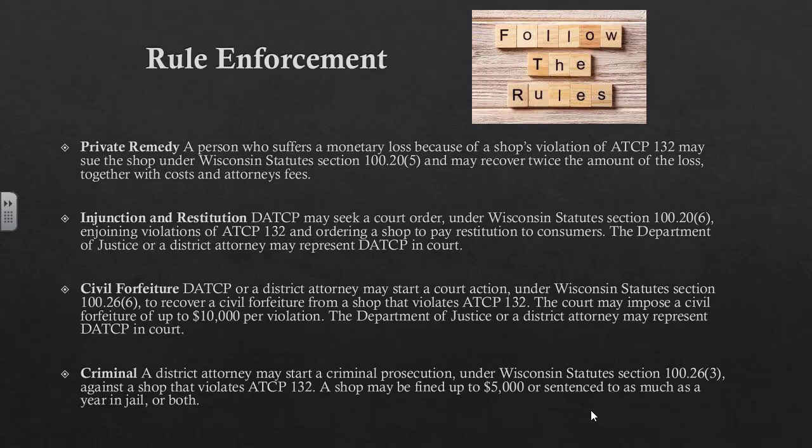So, rule enforcement. This one isn't actually going to be found in the document itself. It goes out into other Wisconsin statutes. But what would happen if a shop did not follow these statutes, did not provide a repair order, didn't provide all the documents or all the criteria in an invoice, or did some of the unethical practices, or basically performed a prohibited practice? What could they be up against as far as a penalty? You'll see 4 of them on there.